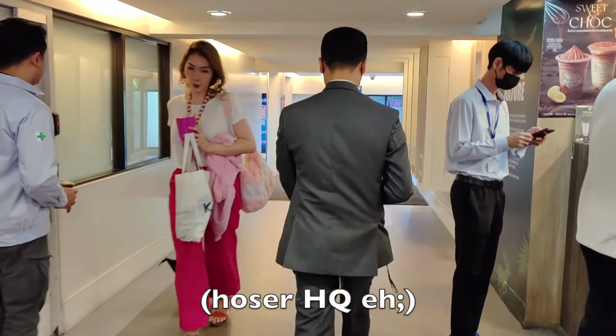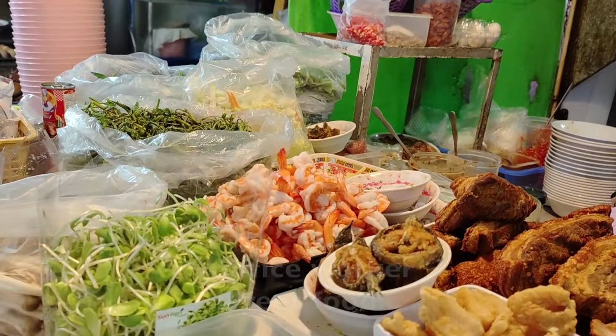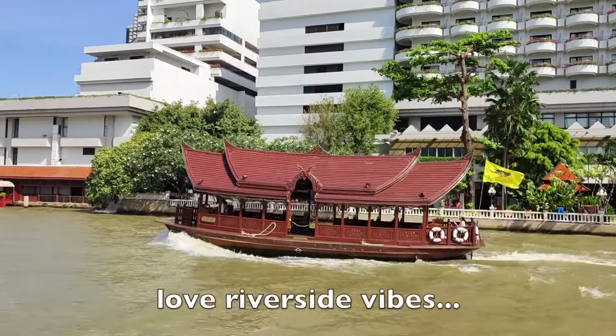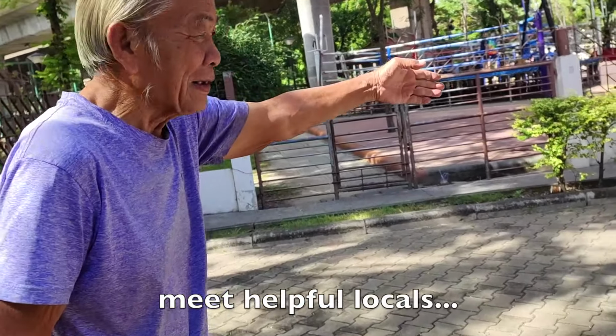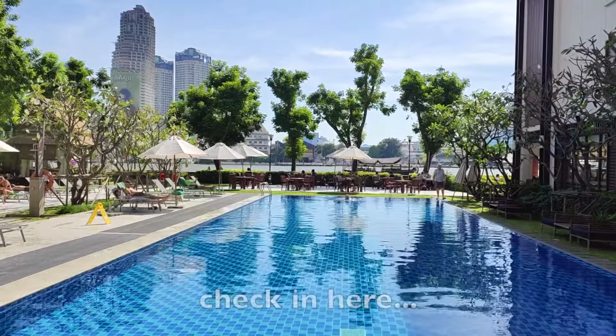I have to go through security protocols here. Oh, look at the size of those shrimps. When I lived down here, I used to take this boat almost every day. It's one of the many hotel service boats. You know a secret way. I used to live here for 2 years as well. Love it.